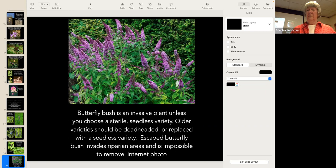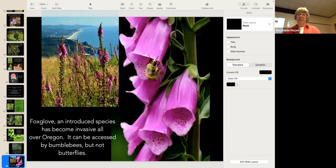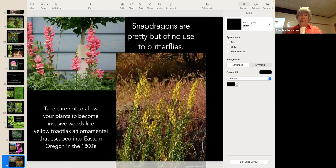Some plants are beautiful and invasive. Foxglove is not native to the United States. And this is a picture I took years ago from Cascade Head. It is quite a nice nectar plant for bees, but you can see butterflies would not have access to something like that. Snapdragons are beautiful, but they don't have any access to all but the strongest of bees, who can walk inside or chew a hole on the outside and get to the nectar that way. And toadflax is sort of a snapdragon, and we found this all over invading Eastern Oregon when we were there.